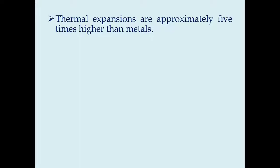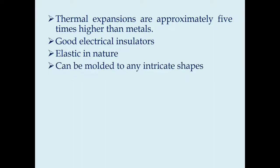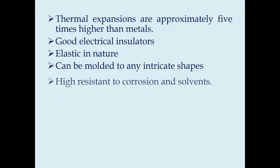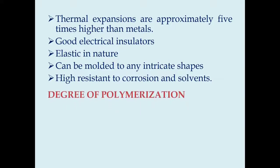The next property is they have good thermal expansion. When you compare it with metals, the thermal expansion is approximately 5 times higher than conventional metals, and they are very good electrical insulators. They are highly elastic in nature, that is they are very malleable. You can extend them to any limit. Because of this elastic nature, we can mold them into any intricate shapes, and they are highly resistant to corrosion and solvents.